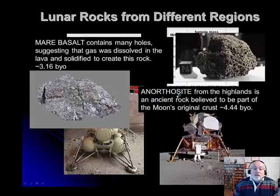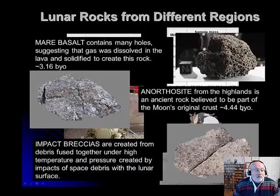Then we have anorthosite. Anorthosite is in the highlands. It is a highly metamorphosed rock, about 4.4 billion years old. And then around the craters, where we get the pulverization and the shock waves going through, we have crushed rock that's put together with other matrix, and these are called breccias. So these are impact breccias, and these are created by high pressure and high temperature from asteroid or meteoroid impacts. So 3 types of rocks: basalts, anorthosites, and breccias.